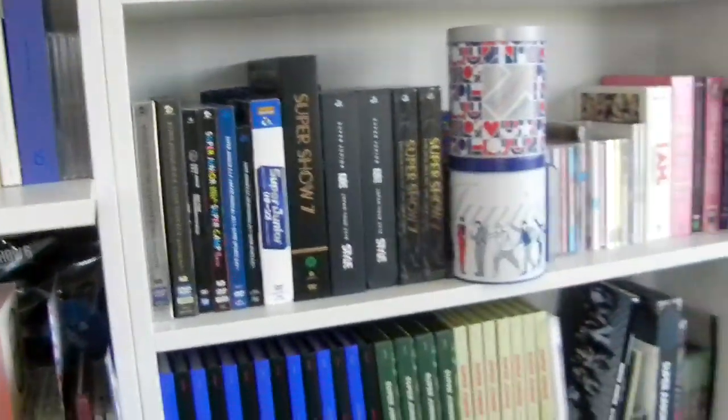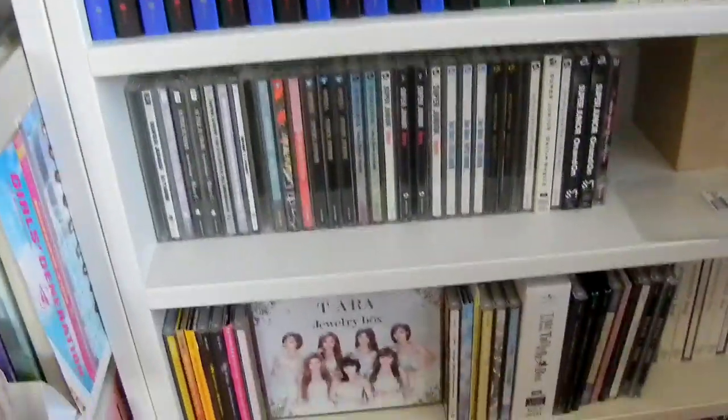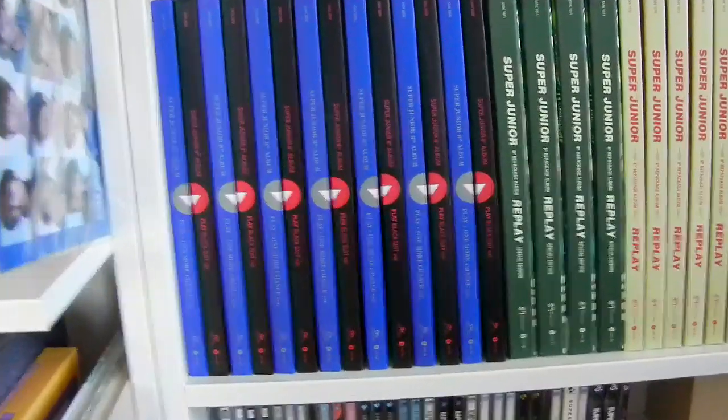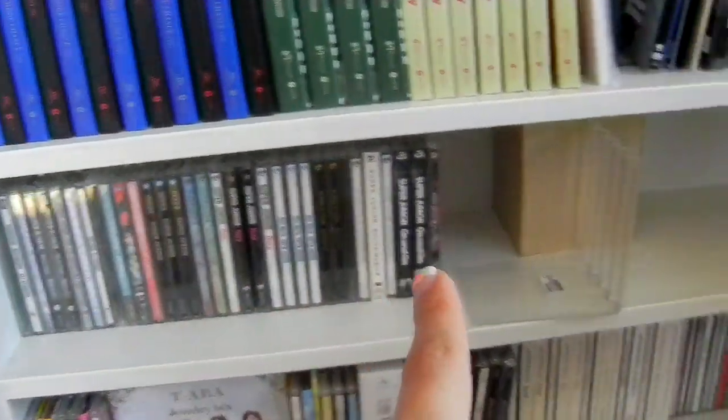And I guess, okay, so more Suju. We are gonna do just Suju first. So here are my Japanese singles for Suju. It's kind of below it. It's kind of far, but it's not that bad. So there are all the Japanese singles and one full album, jewel case size.